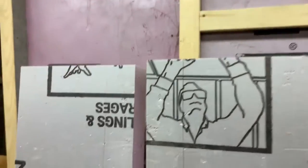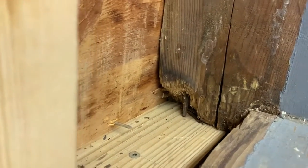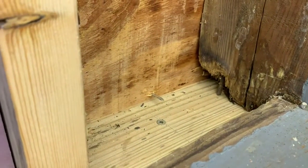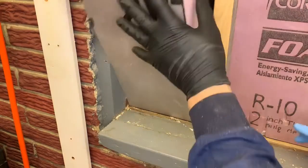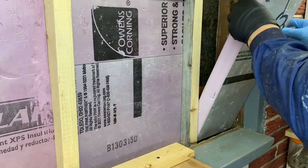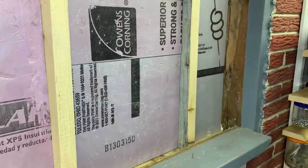Okay. These last 2 are going to get put in after I shoot some foam down into that corner and that corner. You can see where things had kind of rotted out before. Also need to get some foam down there too, along that edge. We'll get that all sealed up. So here we go. I think that's sealed up pretty good. Same with over there.